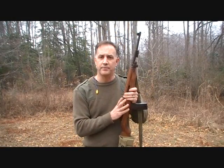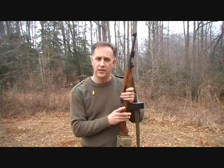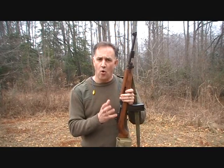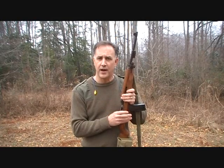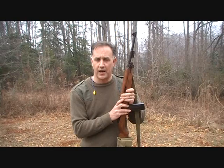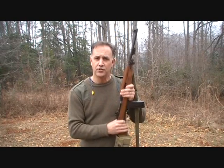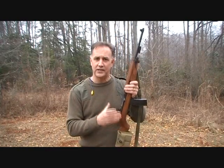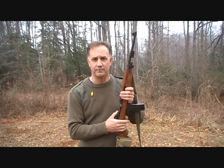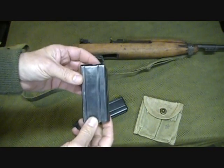Now, one of the problems that was found with the M1 carbine as far as extreme weather conditions was in Korea. During those really cold winter months up there in the northern areas of Korea, the M1 carbine would tend to jam a lot, and it was not really adequate for extreme cold temperatures. So that is probably one of the only things that the M1 carbine, as far as its function, had any problems with.